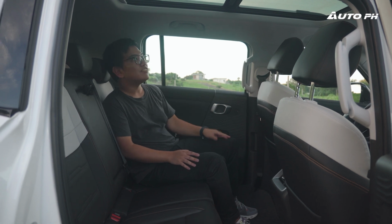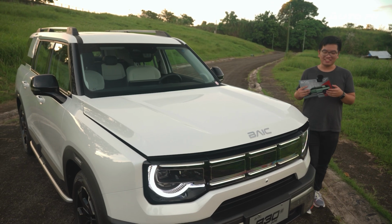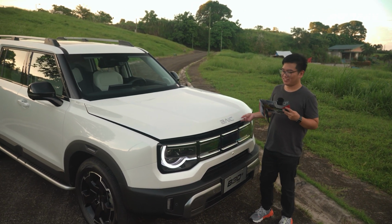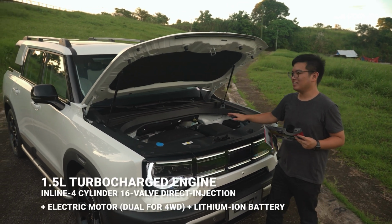So yeah, this is all good here. Let's take a quick look at the engine. Let's check out what's under the hood. I don't memorize the specs, so as you can see, I'm holding up a brochure over here, but let's open that up, and you can see that we have here a 1.5 liter gasoline engine.